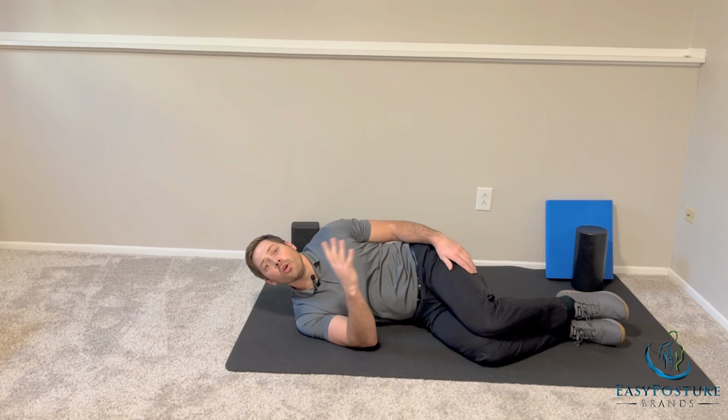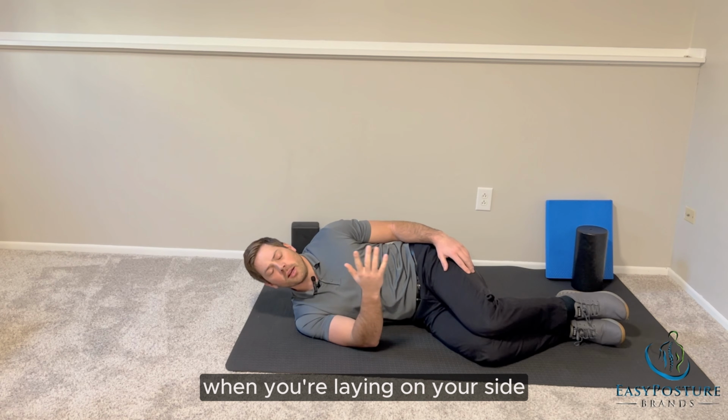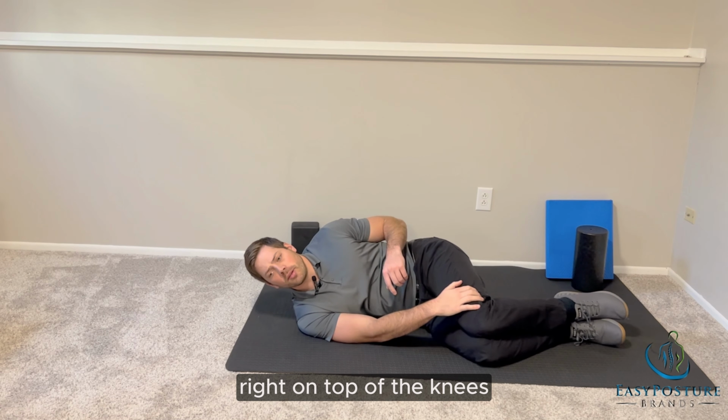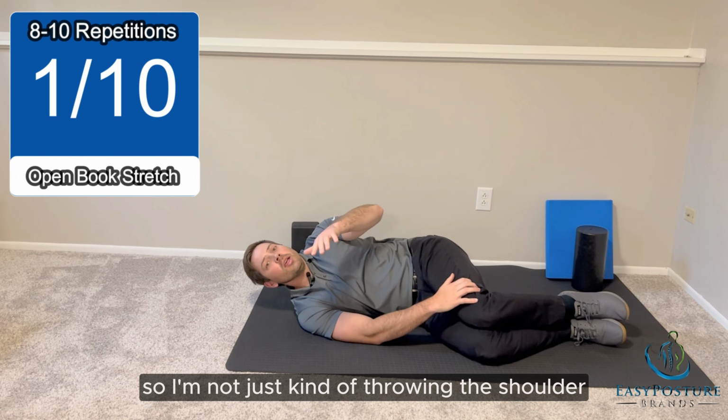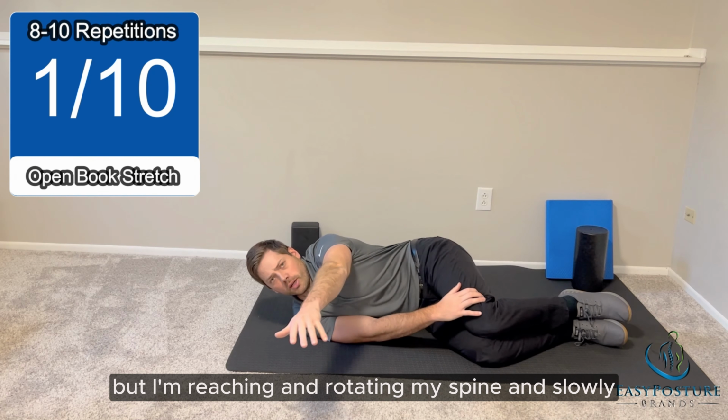You're going to take your bottom hand when you're laying on your side, so whichever hand is on bottom, lay it right on top of the knees. Top hand is going to reach as far forward as you're able to, so I'm not just throwing the shoulder, but I'm reaching and rotating my spine.